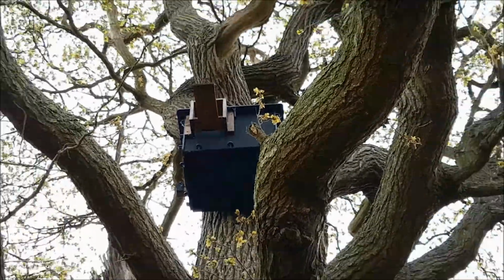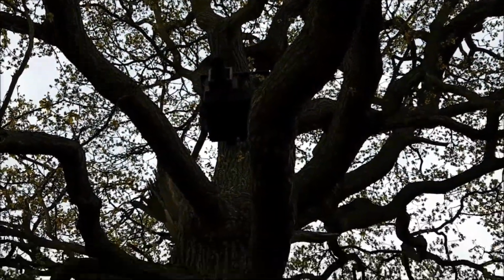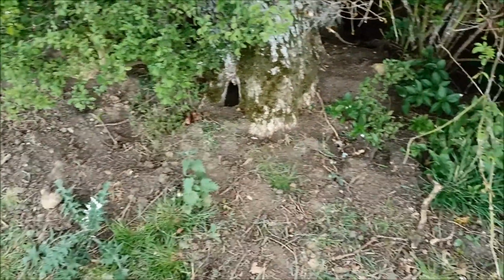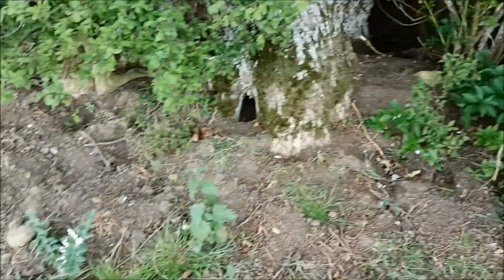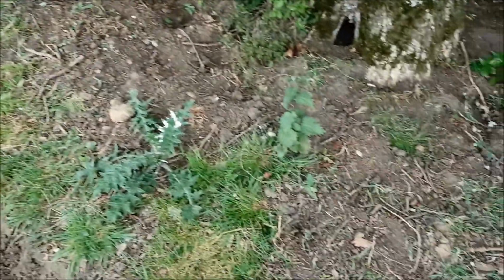Good in the fact that it probably means there aren't any daytime nesting birds in there, so there's probably no crows or anything nesting in there, or jackdaws. But bad in that there might not actually be anything in there at all. And I don't see any pellets down here.